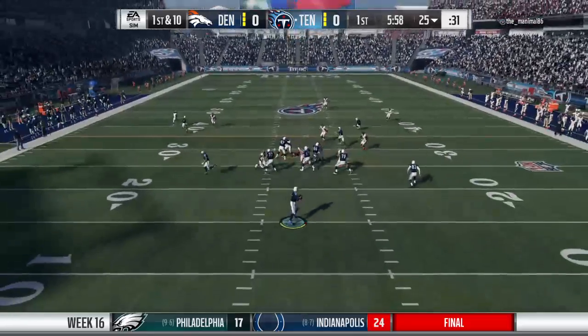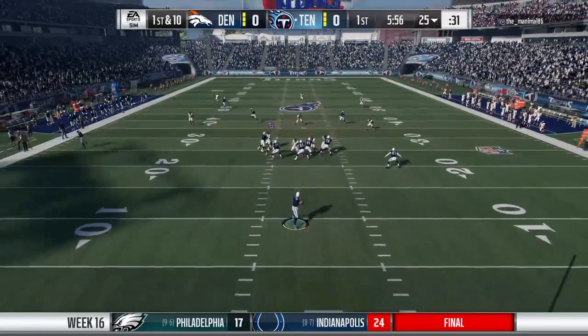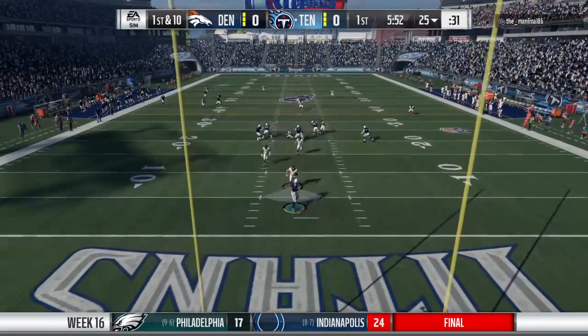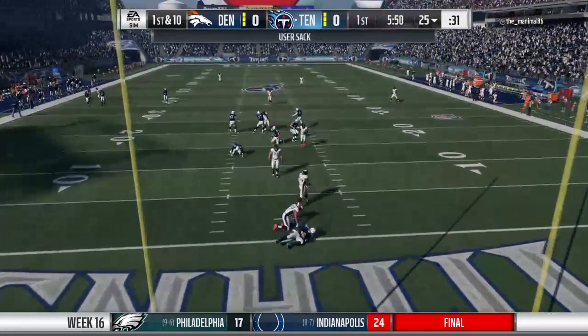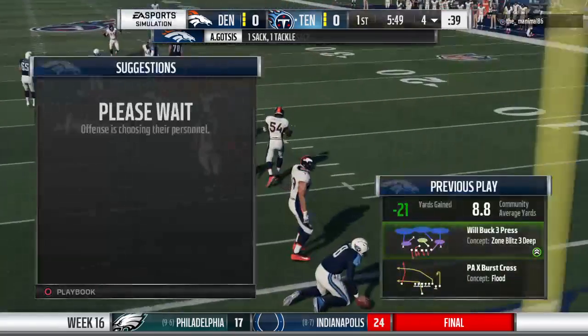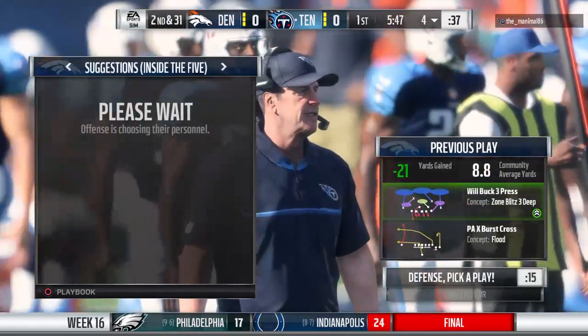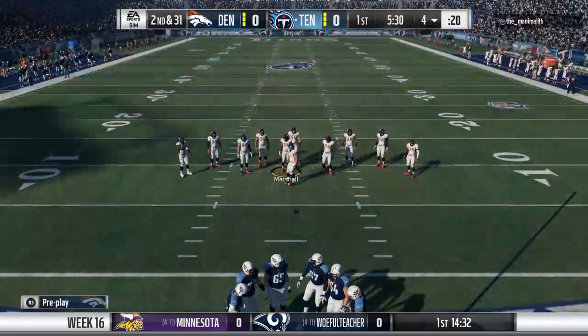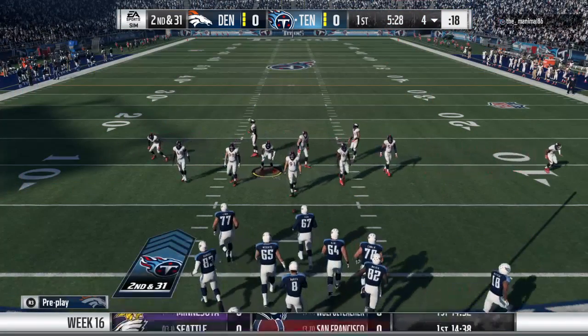Now a play fake here on first down. And a big loss here as he's taken down. Adam Gotsis. He's the one that runs him down, and my goodness, that will be a huge loss on the play.